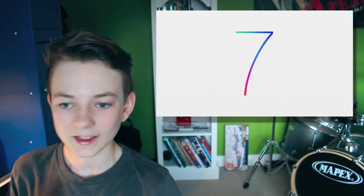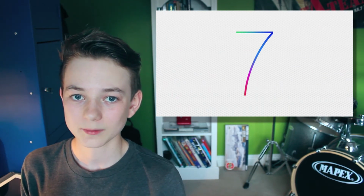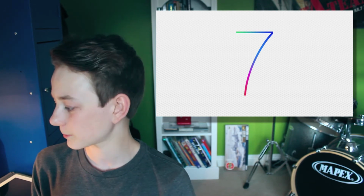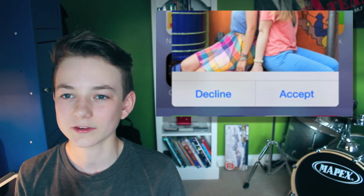So, nearly getting to the end now. The next thing is called AirDrop. Now, if you're a Mac user, then you'll know what AirDrop is, and it's basically where you can share files with anyone that is in close distance to you. When you turn it on, it will show the nearest devices, and then it will let you just drag files to it and send it to them.